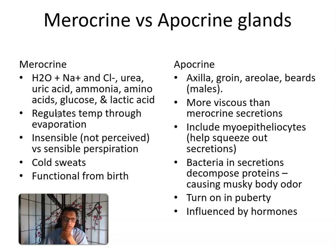So these are clear secretions. These are more viscous. Includes myoepitheliocytes, helps squeeze out secretions. Bacterial secretions decompose proteins, causing this musky body odor. That's why your armpits stink, because you mix that sweat with bacteria. They turn on in puberty. Okay, so please know the difference between merocrine and apocrine.